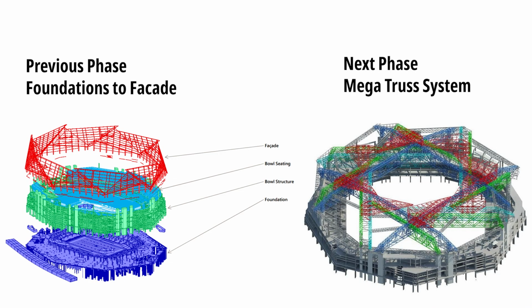In our next presentation, we will explore the mega truss system in greater detail, focusing on its long span performance and the engineering challenges it overcame. We will also examine the precise junction integration between the façade metal trusses and mega columns, a critical junction that defines the stadium's overall stability and architectural coherence.